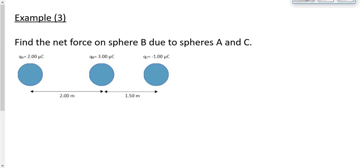Let's do one more example before the end of class here. Number 3 says, look, we got 3 charges in a row here. We want to find the net force on the middle one due to the 2 end ones. This one, as you can see here, is positive. This one is positive as well, and this one is negative.